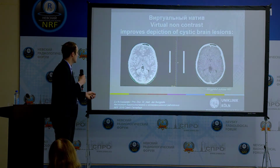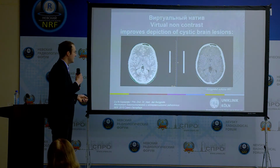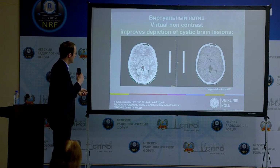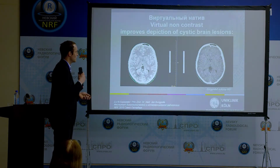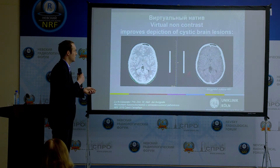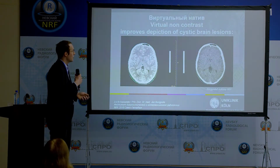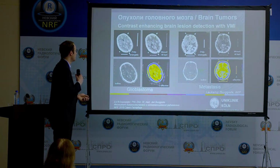Why is that? Because they always have these contrast-enhanced planning scans, and then they are figuring out how to get into this lesion. They really have trouble when they get to a calcification to puncture through. This is a serious problem for them because they cannot plan and replan such a procedure. It's also dangerous to the patient. So they really use this VNC mode to quite some extent.